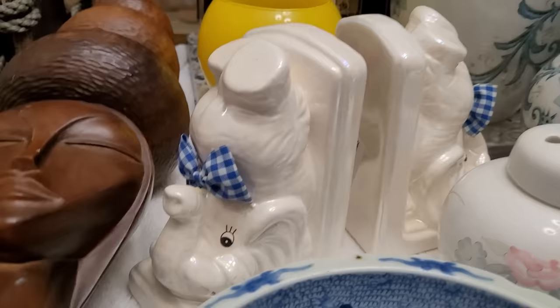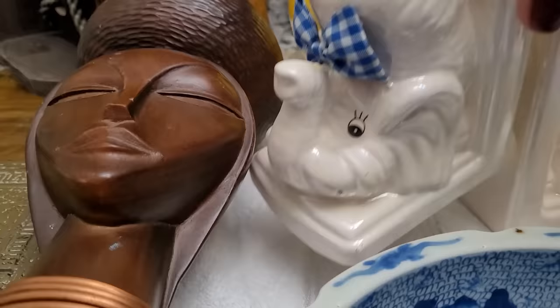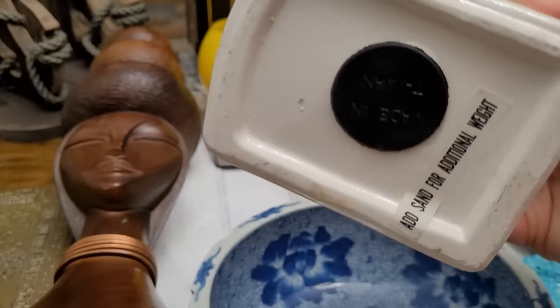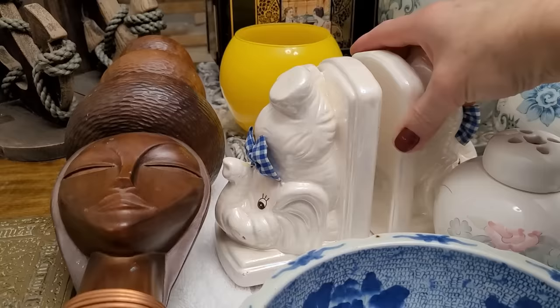Next, we have our gorgeous little iridescent lusterware elephant bookends with the plaid bows, anthropomorphic eyes, trunk up for good luck. They're absolutely lovely. You can put sand in the bottom to make them heavier. Stand your books up. I did actually find the other stopper. It was inside of the bookend, luckily. So both have their stoppers. They were $4 each, and I am going to ask $28.